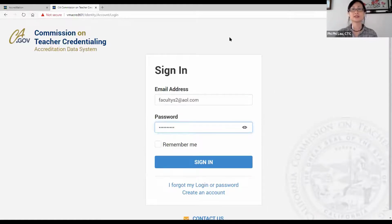And then just to reiterate, the general public won't be able to access your institution data. Only individuals affiliated with a commission-approved institution, and for whom the unit head provides permission, can access the data. So once you have your email and password, click Sign In.